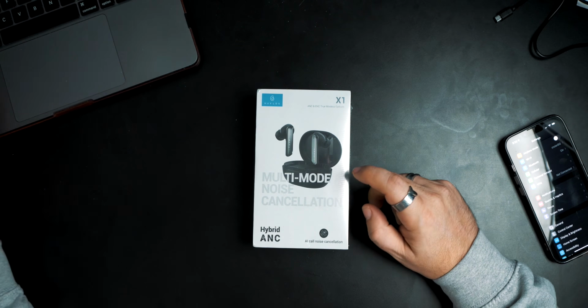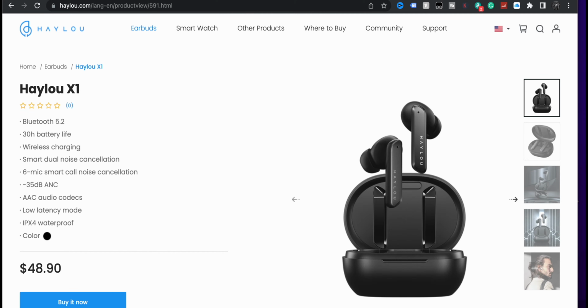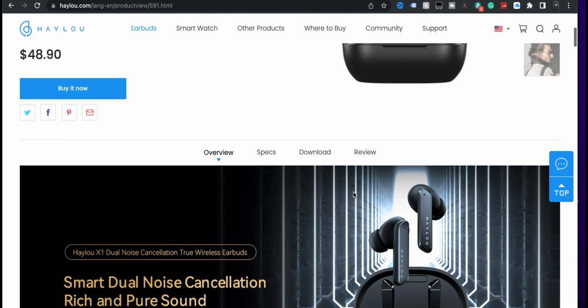Okay, so first off, before we crack open this box, this is them right there. Haylou X1, Bluetooth 5.2, 30 hours of battery life. Of course, that's with the charging case. Wireless charging, that's a nice feature. Smart dual noise canceling. 6 mic, smart call noise cancellation. That's really nice too. Minus 35 decibels for active noise canceling. AAC audio codecs, low latency mode for those of you that will be using this possibly for gaming. IPX4 waterproof, and they come in black. Yeah, 49 bucks. That's US, which would equate to about that $60 Canadian.